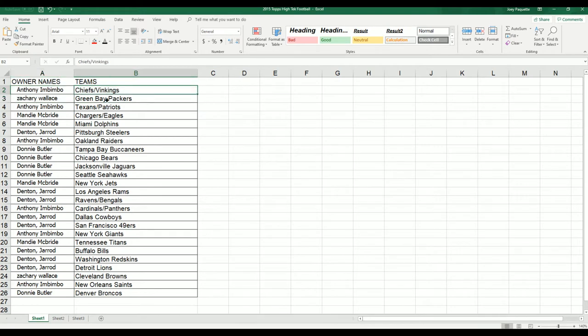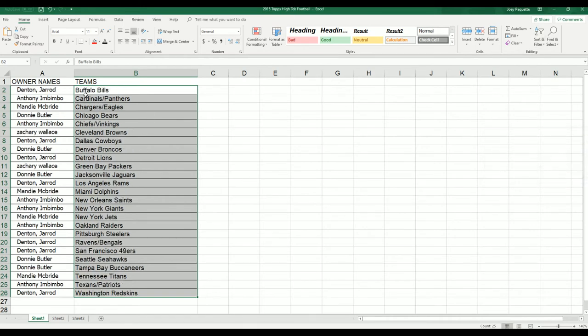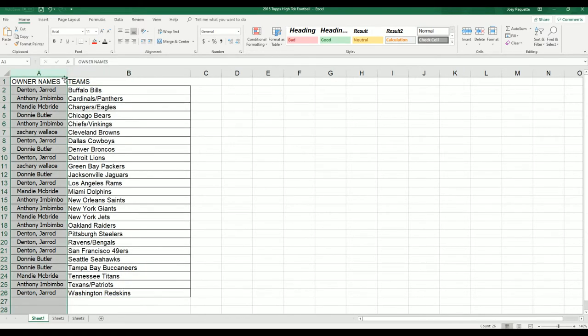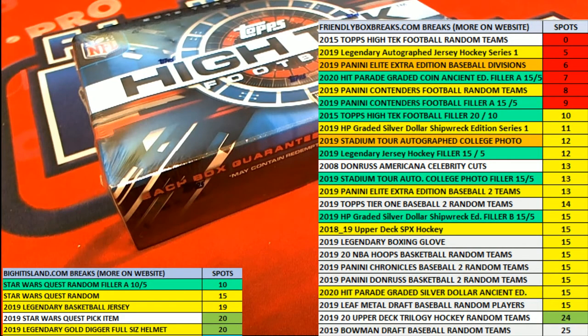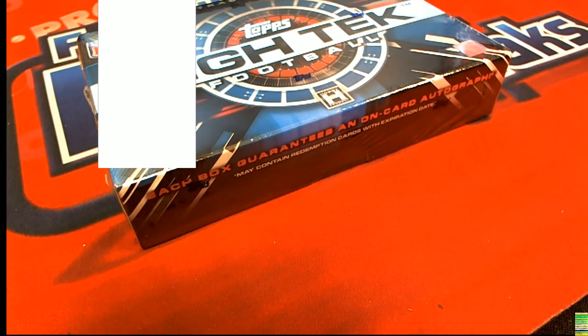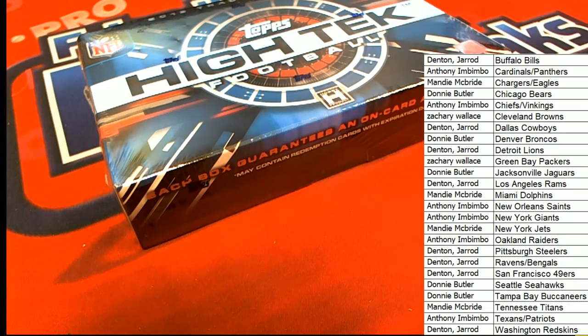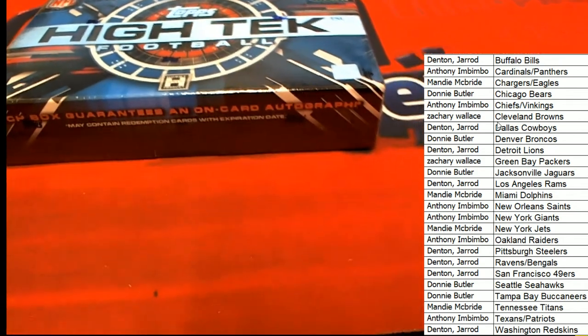I'm going to get everything in alphabetical order real quick here. Boom. Boom. And now you can see it a little easier if you're looking for certain teams. And of course, anyone can make a trade at this time. It's time for some High Tech.